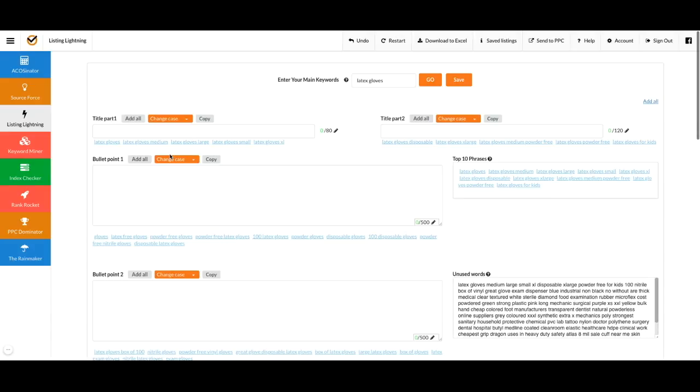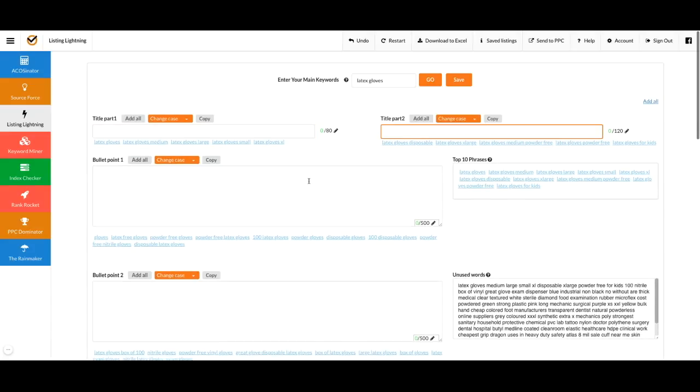Now the other cool thing is, with a lot of the other listing tools, you have to drop stuff in and write the entire listing manually. What's cool here is we kind of hold your hand and make it really quick and easy. So the first thing you want to do is highlight the section that you're going to work on. So you can see it gets highlighted when you click on it. So right now we're going to do title part 1.